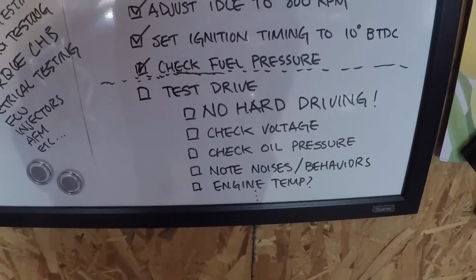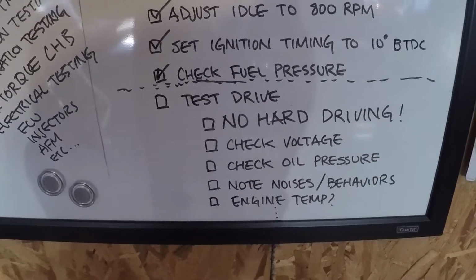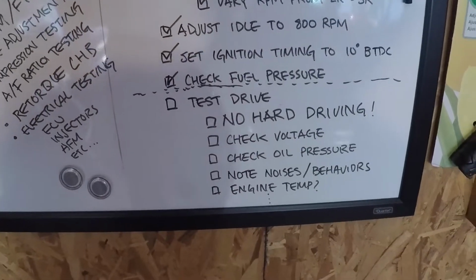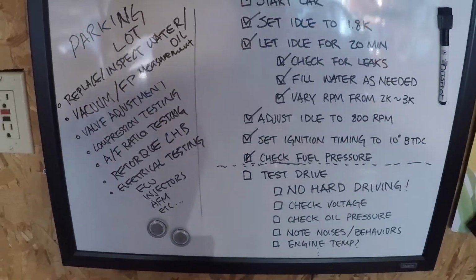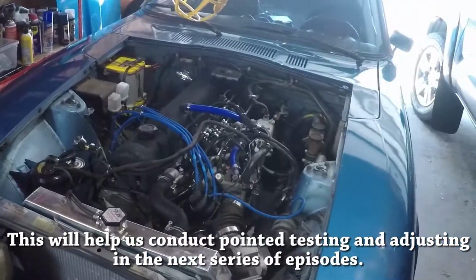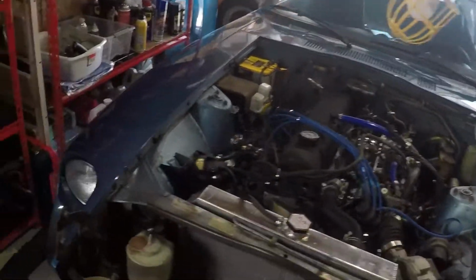So the point of this test drive isn't to push the car really hard. The point of this is to check that the engine is behaving reasonably well. And most importantly, we're going to be noting any weird noises or weird behaviors that we'll need to troubleshoot later. And we don't expect the car to run perfectly right now, but we need to make a list of everything that we need to troubleshoot. So that's what this test drive is all about.